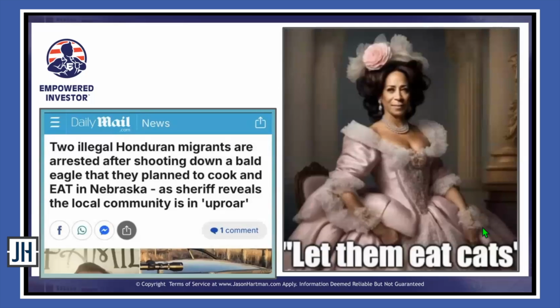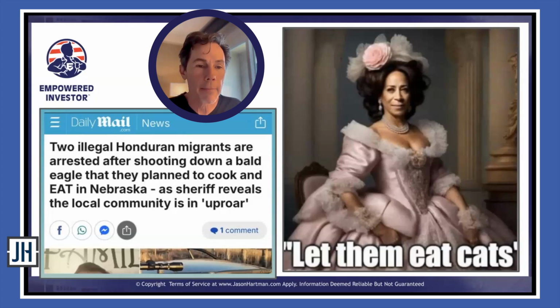Here's another story, Daily Mail, right? 2 illegal Honduran migrants are arrested after shooting down a bald eagle. Now think about the symbolism of that. The American bald eagle, right? That's the iconic American animal symbol. Shooting down a bald eagle that they planned to cook and eat in Nebraska. As sheriff reveals, the local community is in uproar.